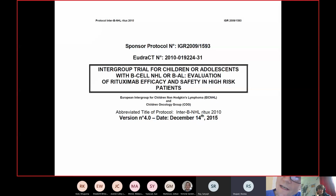Okay, so have you recently used the Inter-Ritux protocol across in Edinburgh? In adults, I've actually only seen them being treated on the adult protocol, even when they've been 16, 17 years old, with Codox-M. Okay, so the pediatric protocol, we've got a few going through it at the moment, is pretty complicated to say the least. I think part of it is the way it's been written. I think it probably could be written more clearly, but also partly because they've desperately tried, within the protocol, to subcategorize various groups to ensure they get optimal therapy.